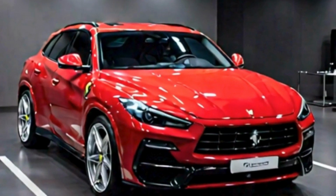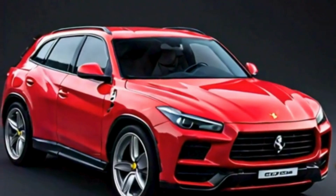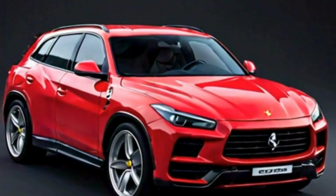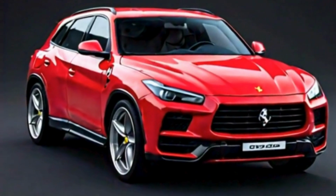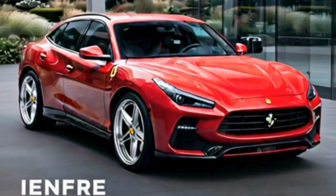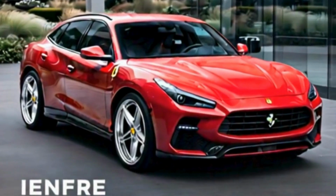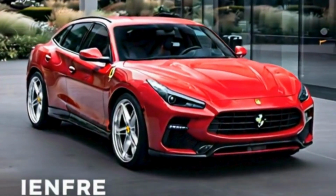Today, we are talking about a car that marks a bold new chapter for Ferrari, the Ferrari Purosangue. As Ferrari's first SUV, the Purosangue combines supercar performance with SUV practicality, making it a game-changer for the luxury segment. Let's explore what makes the Ferrari Purosangue a masterpiece for Indian buyers.